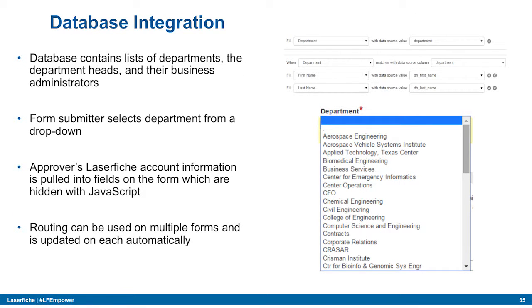Similarly, it's an online form like the onboarding. A big part of the success of this form was our integration with our database that contains a list of all of our departments and centers. It also contains the department heads and their administrative assistants' account information. So the person filling out the form will select their department in the drop-down.